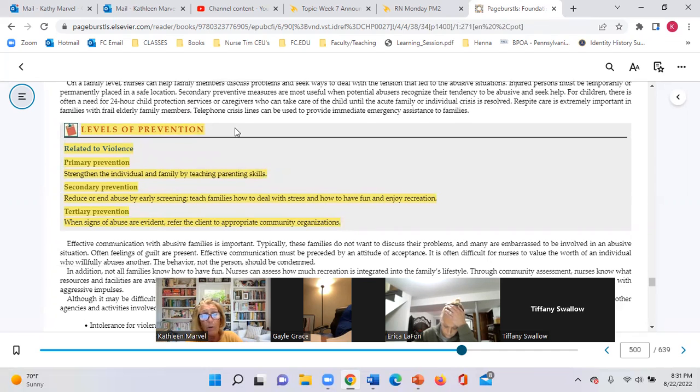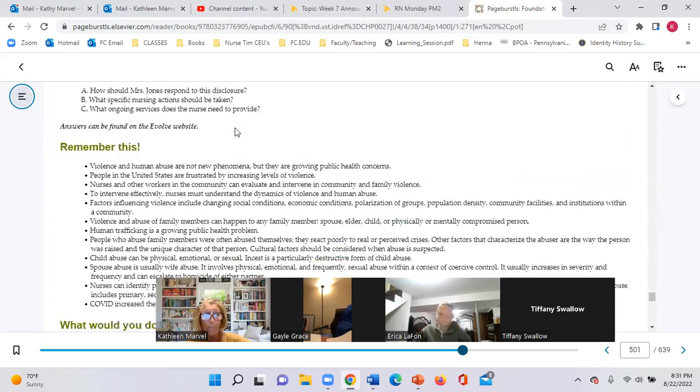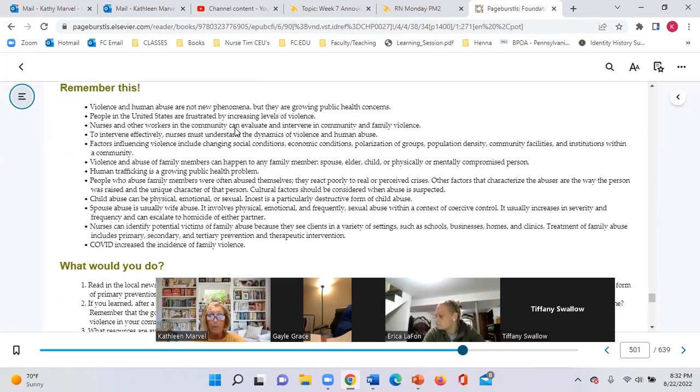And then here's your level of prevention box, page 500, and it's related to violence. So again, you should have a pretty good understanding at this point of primary, secondary, and tertiary. So you have 4 chapters to review, 4 boxes. Make sure you understand. If you don't, please let me know. We'll need to go through them. Okay. And then as always, remember this. Nice summary.